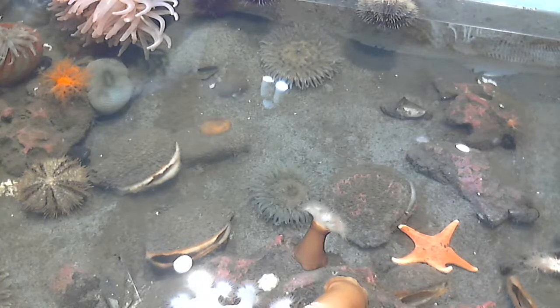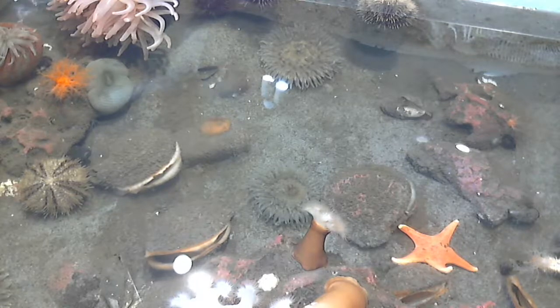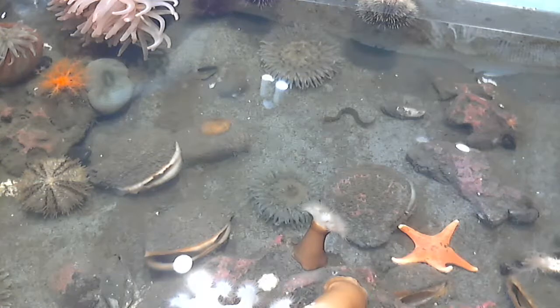A lot of the animals that we have in our aquarium here are animals that you would find right in our area. So we say our collection is completely local. It is all collected from within 20 miles under an education collection permit with the state of Washington. And our water is local too.